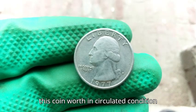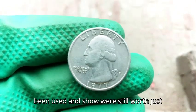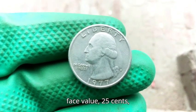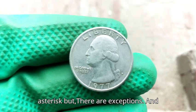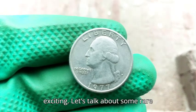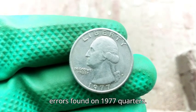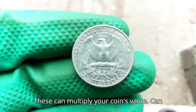Now, what's this coin worth in circulated condition today? For most 1977 quarters that have been used and show wear, they're still worth just face value, 25 cents. But there are exceptions. And rare error coins? That's where things get exciting. Let's talk about some rare errors found on 1977 quarters. These can multiply your coin's value.